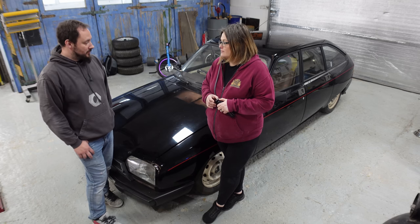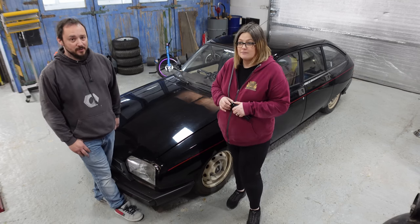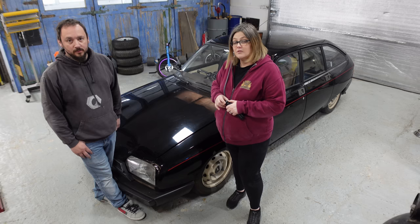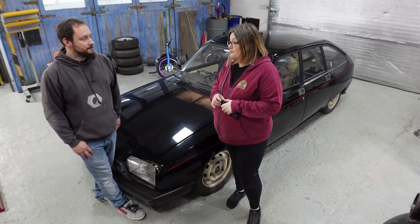I've never really been this close to one of these Citroens, and I think it's the first Citroen I've ever driven. And I've never seen a GSA in the wild. So there we go. So this will be an interesting look around for everyone here. We'll see what quirks and features it has.